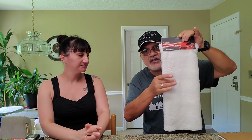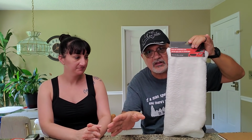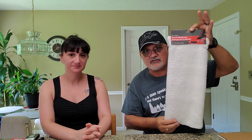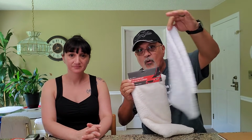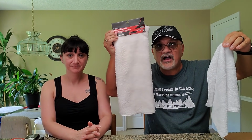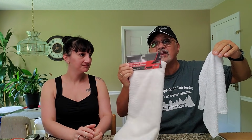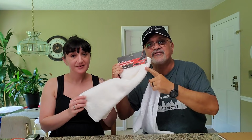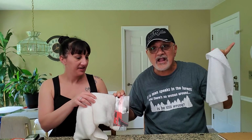So remember, this is not your number one rag. It doesn't absorb liquids well at all because it's so soft. It's there to polish. So first use your microfiber towel, something like this, to get 90% of the sealant or wax or whatever you put on your car. Then you use this to polish. This is your polish rag, and it's worth $1 million. For a buck, you cannot go wrong. I must have 7 of these in all my cars and in my house.